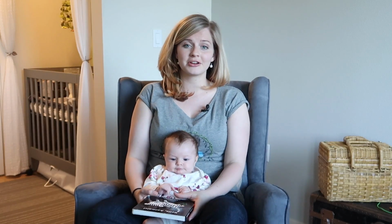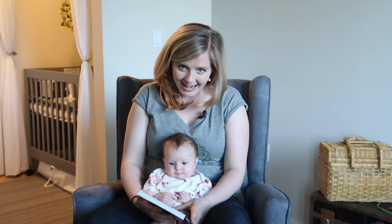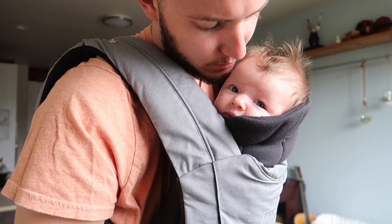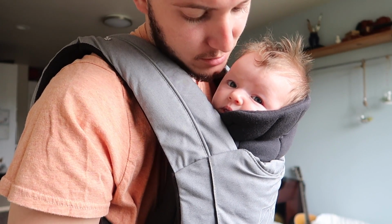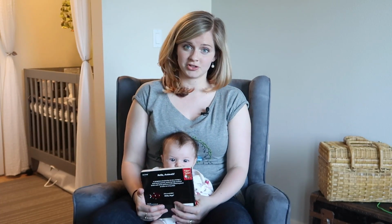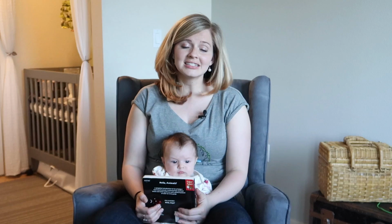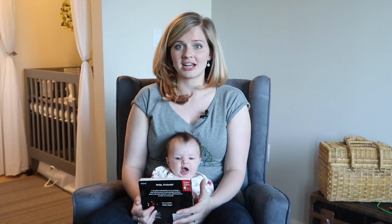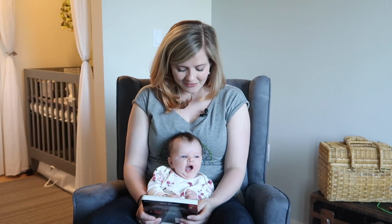So right now, a couple of her favorite things are every morning hanging out with Papa in the baby carrier, the Mountain Buggy to be exact. Every single morning, I hand her off to Corbin after she's eaten. She just falls right to sleep in that Mountain Buggy and he gets to cuddle and hang out with her while I get ready for the day. So that is one of her favorite things.